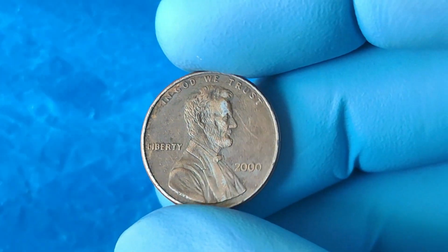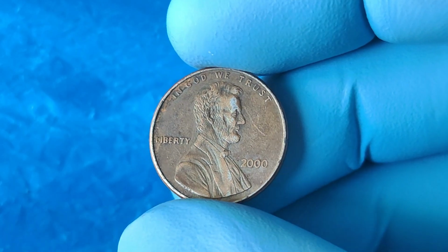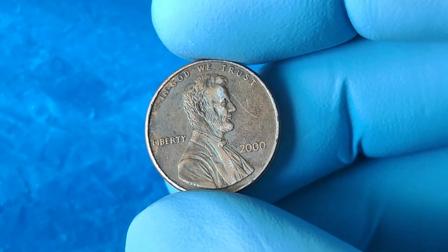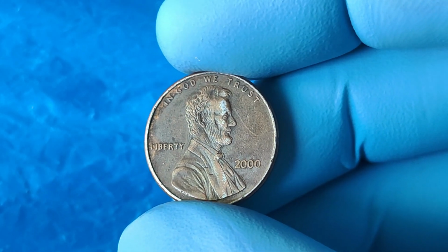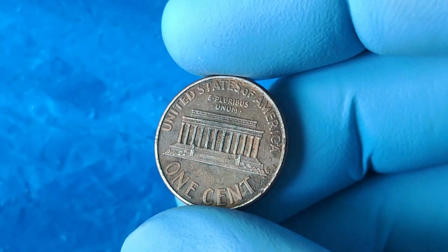2000 no mint mark Abraham Lincoln 1-cent penny. This tiny copper coin could be worth a fortune, and by the end of this video, you will know exactly why and how you can determine if you own one of these million-dollar rarities.